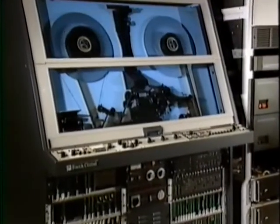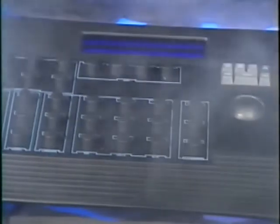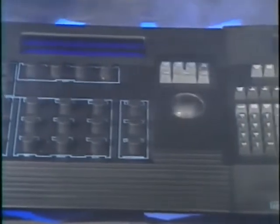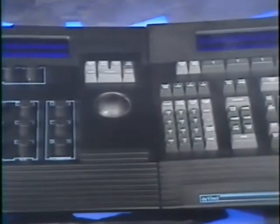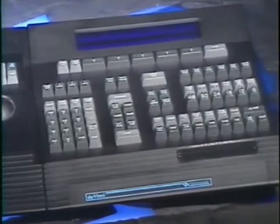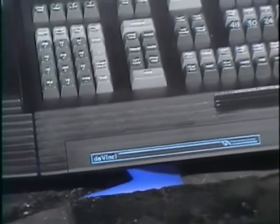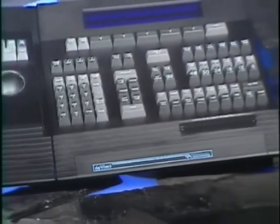DaVinci provides the most comprehensive scene-by-scene interface to the Rank, Bosch, and Marconi Telecines of any manufacturer to date. The interfaces are so complete, the cost of Telecine remote panels or encoders is entirely eliminated. This presentation has only skimmed a few of the DaVinci features. Like many products on the market today, ours is user-friendly, but we go a step further. Our staff is user-friendly, too.